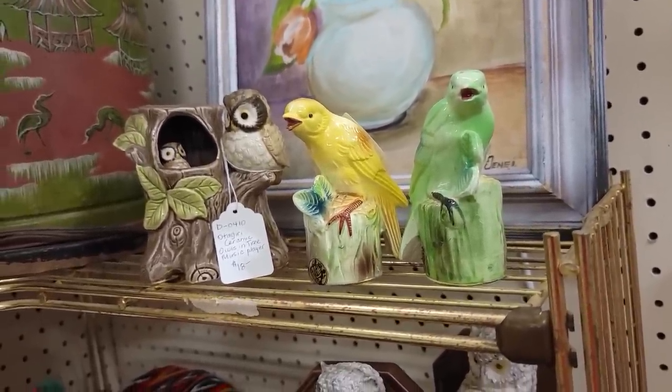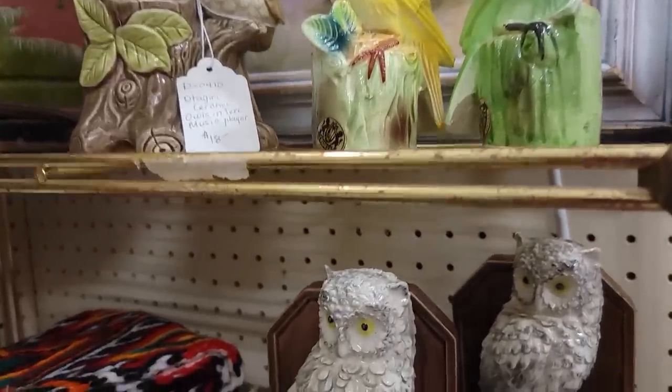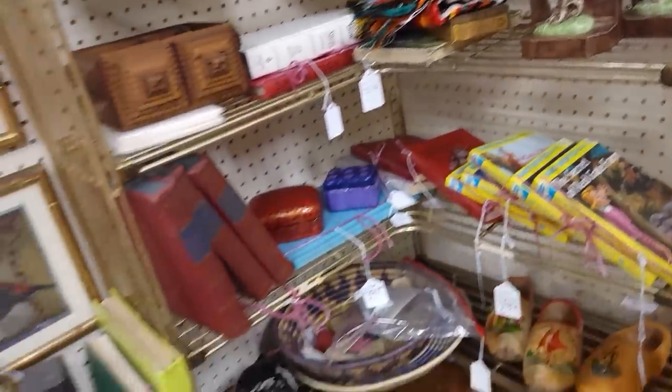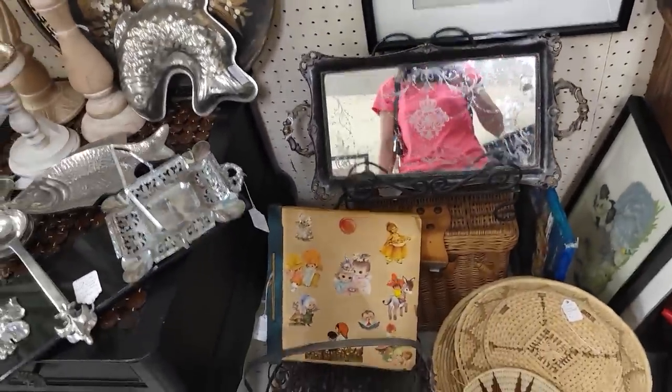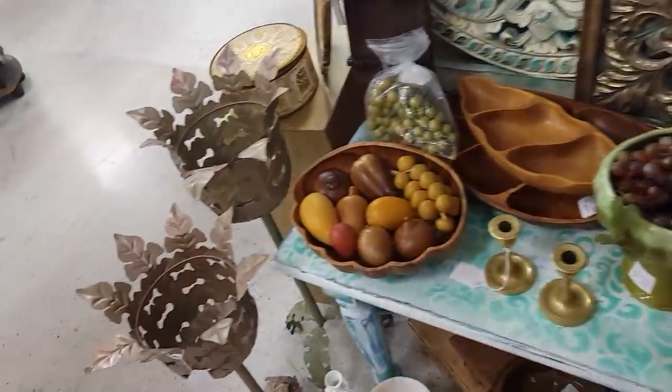In fact, I need to remember to put that at the end of the video. Our project that we got done today. It's very, very exciting. Rachel now has shelves that not only divide our room a little better, but now she has a place to put all of her horses and birds and all the things that she collects.